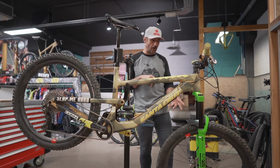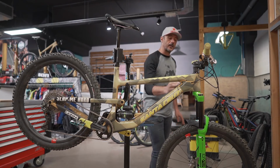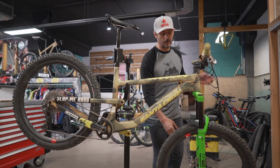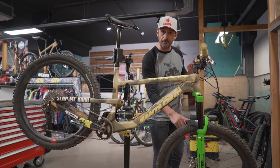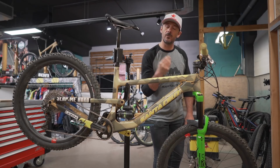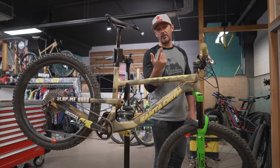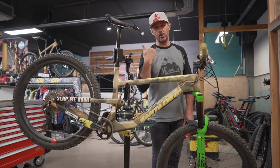Should we start from the front? We will start from the front. Then, I'm lucky enough to be riding for DVO because we have that little fender included. Why is this important? It avoids having all the shit you're riding into in your face. When it's dusty, you get it in the face. When it's muddy, you get it in the face.